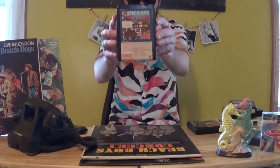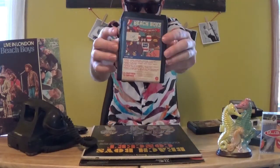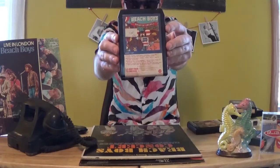As we said with those best ofs, where there's one, there's always two. Spirit of America. Please ignore the price sticker on there. Spirit of America is a little more challenging than Endless Summer was. It features covers, while Endless Summer does not.